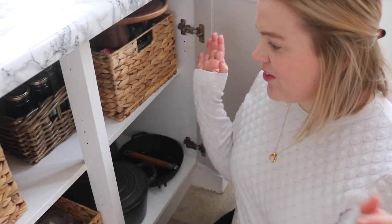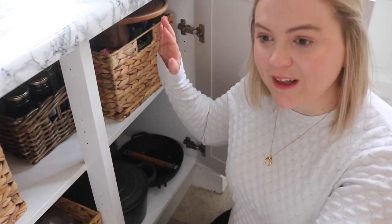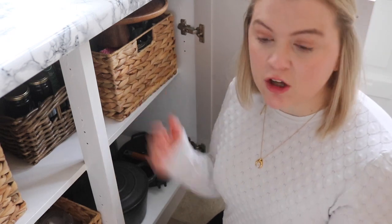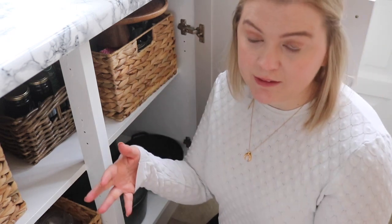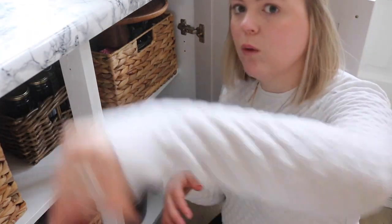Okay, so first we're starting on the floor. This is our back cupboard, as I call it. This cupboard lives along the island stretch nearest to the kitchen door. And it's a cupboard that's not difficult to get to, but when you're doing everyday cooking and everything like that, it's just a faff to walk all the way around and then walk all the way back.